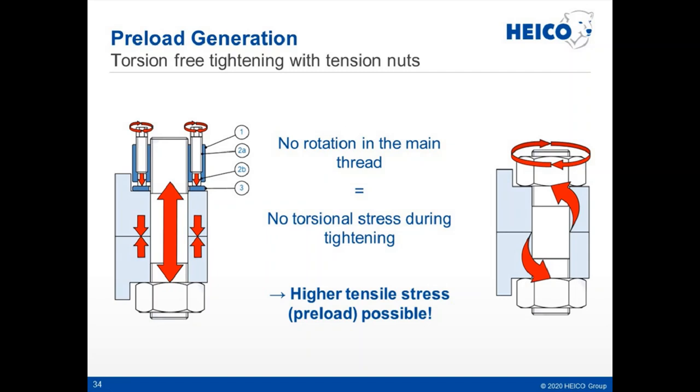For the torsion-free tightening method, it means that you have higher tensile stresses in the bolt, or higher tensile stresses are possible. Usually bolts are dimensioned to have 90% of their yield strength for rotatory tightening, where in most cases 10 to 15% is for the torsional stress, and 75 to 80% is for the actual load, which is the preload. And for the torsion-free tightening method, you can use the whole capability of the bolt for the preload, which means 80 to 90% of the yield strength.